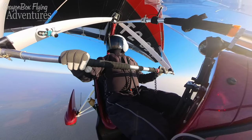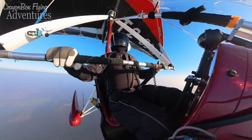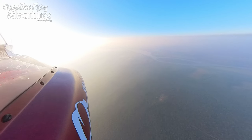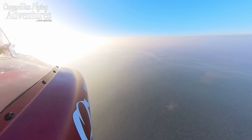Okay, I'm calling it. It's too smoky, or is it? I don't know. Can we get to the island? Really not sure. We're tracking 90 for Kingfisher. We'll go to Riverheads and we'll see what it's like.